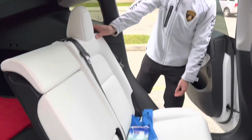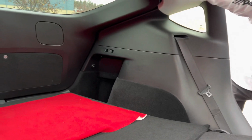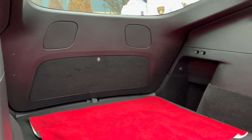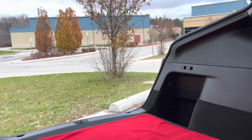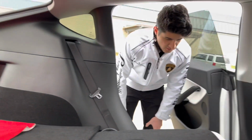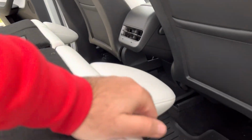So folding the rear seats down on the Y. So again, it's higher up here, higher clearance. So you have plenty more room. And also, if you open up the back, it's more of a hatch design compared to the 3. So you can fit your skis, your snowboard, a big Christmas tree. Plenty of room.